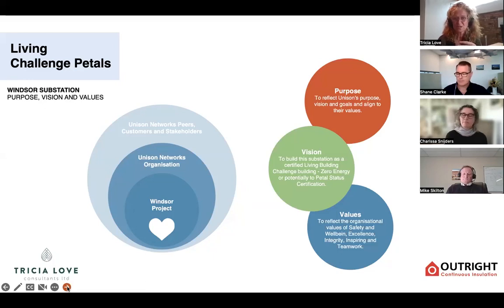They wanted to potentially look at a building that was zero energy in use, and they wanted to really make a difference in their industry. And so they hunted out Charissa as the architect, and then Charissa brought a team of consultants on board, and this was just as we were heading into COVID.